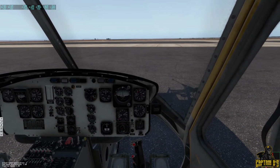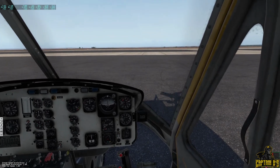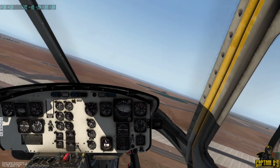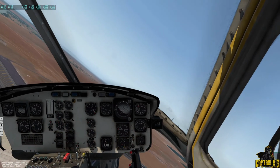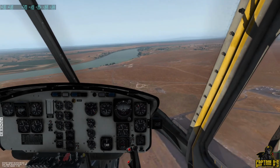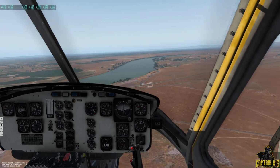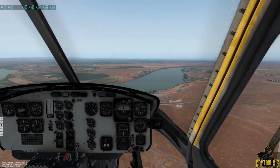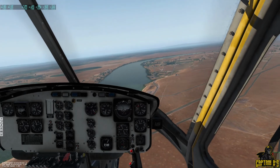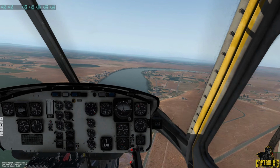Alright, we've got 2 hours worth of fuel. Gauges are in the green. Warnings and cautions are out. RPMs are good. Alright, we are on our way.